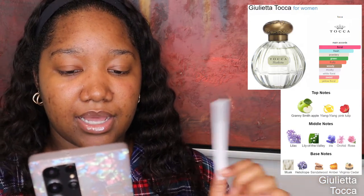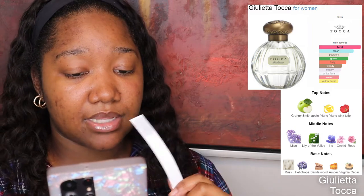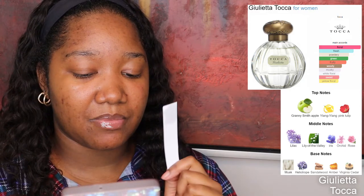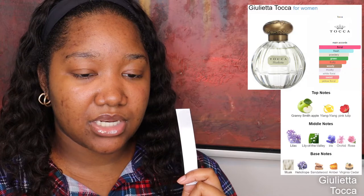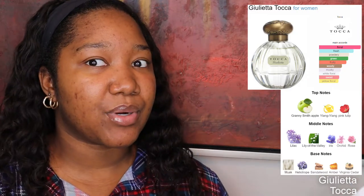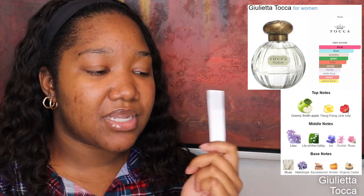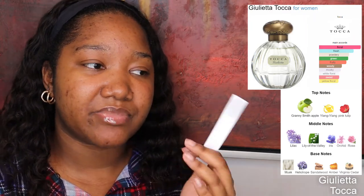Middle notes are lilac, lily of the valley, iris, orchid, rose. Base notes are musk, heliotrope, sandalwood, amber, and Virginia cedar. This is a very springtimey fragrance. Nice, light, sweet, florally scent. Nothing new, nothing revolutionary.